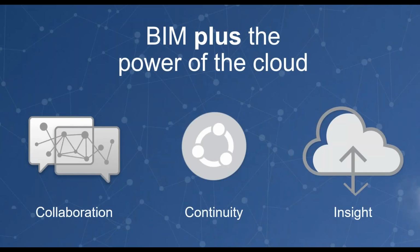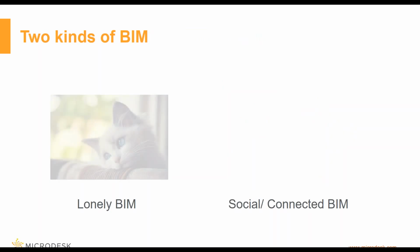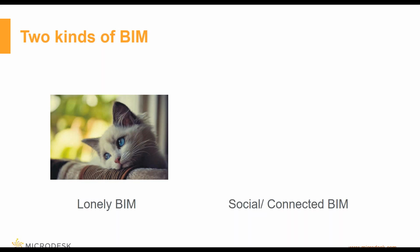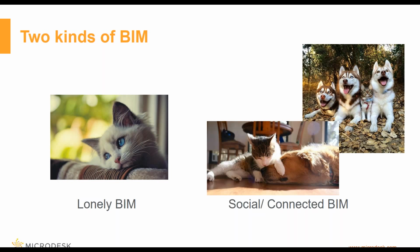So what is collaborative BIM? We're taking normal collaboration. We're creating much more continuity by ensuring everybody has the version that they're looking for, everybody's working together, and we're getting much more data from that. And when we talked about this before, we had our Lonely BIM and Social BIM. But since this is talking about the cloud and the internet, you can't do that without having kittens somewhere. So think of it this way. This is Lonely BIM. That's Social Connected BIM. You can't say no to that now.